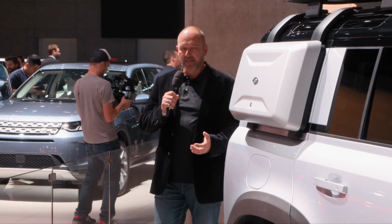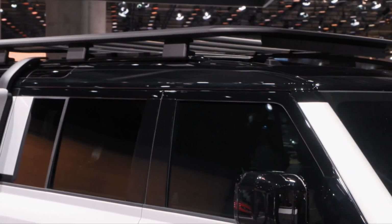The new Defender is not only new, it's also the icon of the brand. And how important this icon for the brand is, I talked to one of the members of the board about it. Defender is incredibly important for Land Rover as a brand. It is our icon, and we're really proud and happy to again complete the family of Land Rovers.